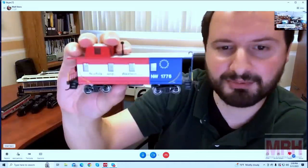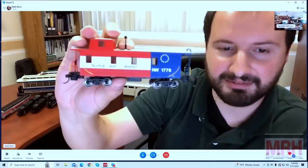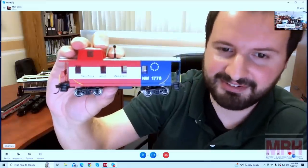And speaking of looking sharp, we've also got the Norfolk and Western Bicentennial version. Oh, beautiful. You got to love that. Yes. Gosh, so many railroads did that around 1976. Absolutely, yeah. And this car is one we actually had some requests for, so we're happy to deliver on that. That'll be great for the collectors, too. Absolutely. And I think that might actually just about wrap it up.